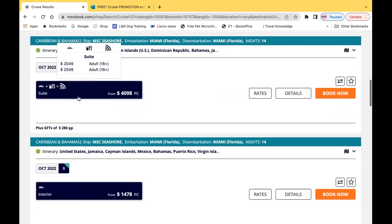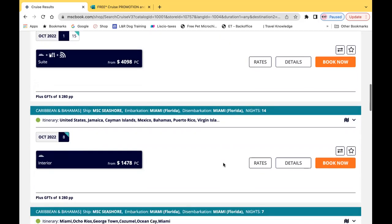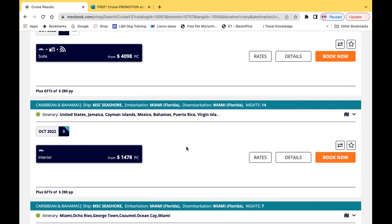Okay, thank you. Here's another one that's 14 nights: Puerto Rico, Dominican Republic, Bahamas, Jamaica. So this one is $280 per person, which is really amazing for 14 nights. Yeah, I can't feed my husband enough for that. You know, you've got to get there, that's another expense, but it's an amazing deal.